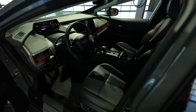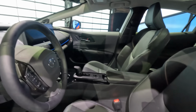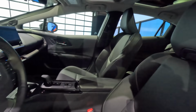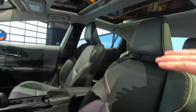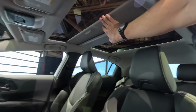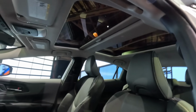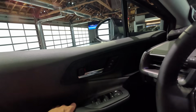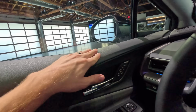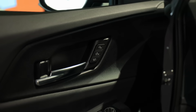Now getting on the inside, this is definitely an upscale experience. Honestly, my first impression is it looks a lot like the BZ4X, which I really like the BZ4X interior. We have a sliding roof here, manual, but that's okay. This is a fixed glass roof, which is optional on at the highest grades. We're gonna get on the inside, close this door here. Very solid sound for the Prius. I mean, it sounds a lot better than my 3rd generation, I'll say that.